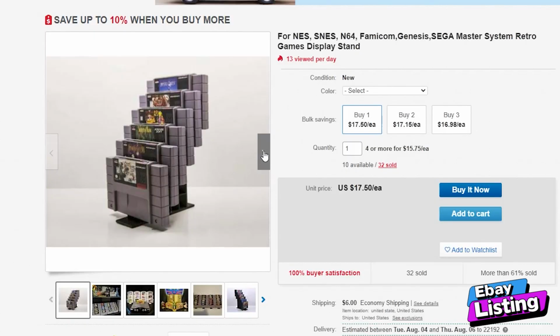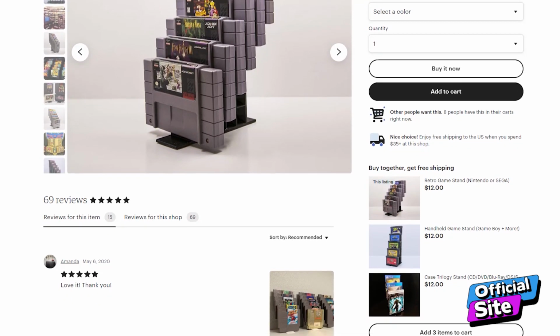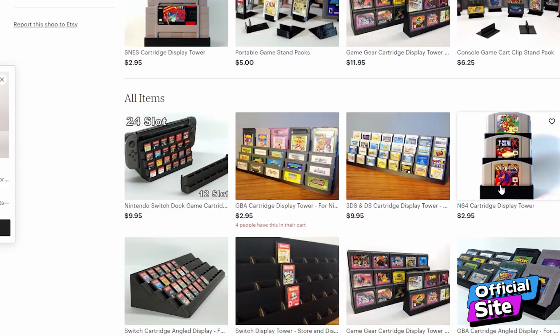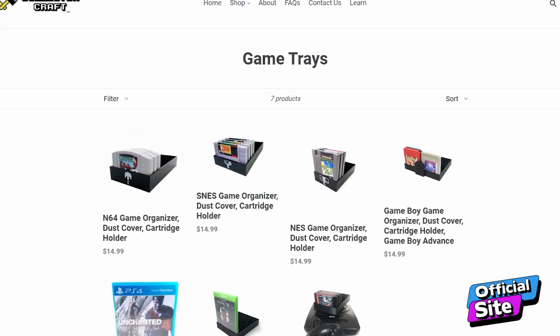Another example of another company that they have listed on their site, they have some of Cinco Play's large cartridge stands on there. And essentially, if you buy from them, you're paying $23.50. And if you buy from Cinco Play, you're paying $15.67. And the list goes on further from just those two companies. They have taken advantage of a whole lot of the same companies that I've had on Discard before, including Say Bobby, Trophy Bit, Unikeep, Rose Colored Gaming, Cinco Play Retro Gaming, and Collectorcraft. And that's still just a small list of the different places that they're taking advantage of.